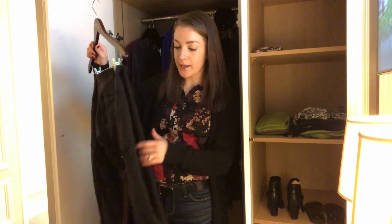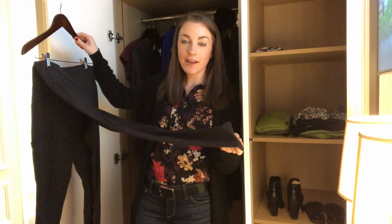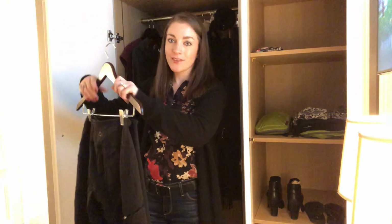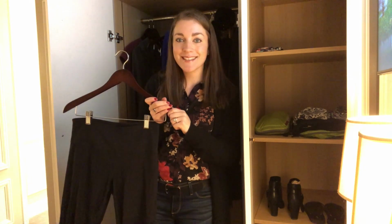One of them has zipper pockets, one of them's just plain, that would be more easily paired with that gold tunic sweater that I had shown you. But they're both incredibly comfortable and wonderful for just city life.